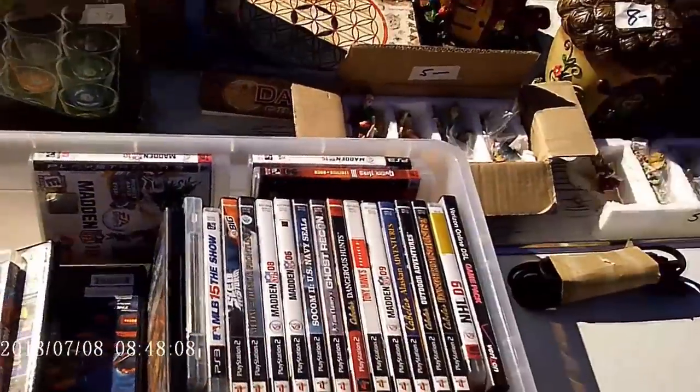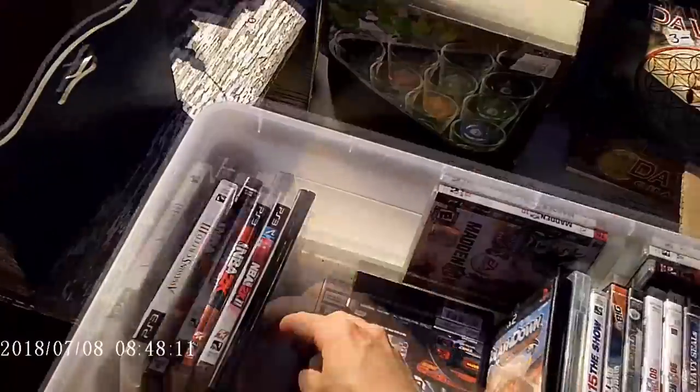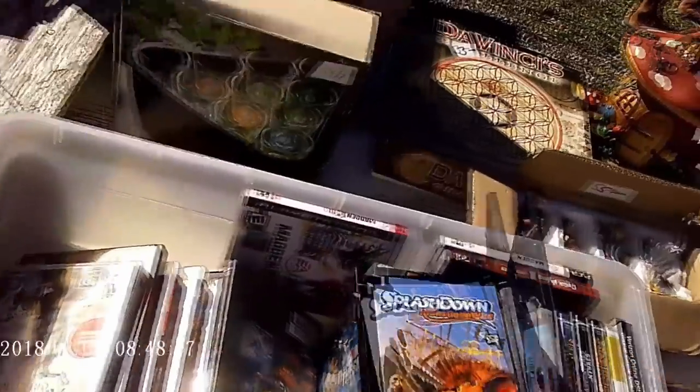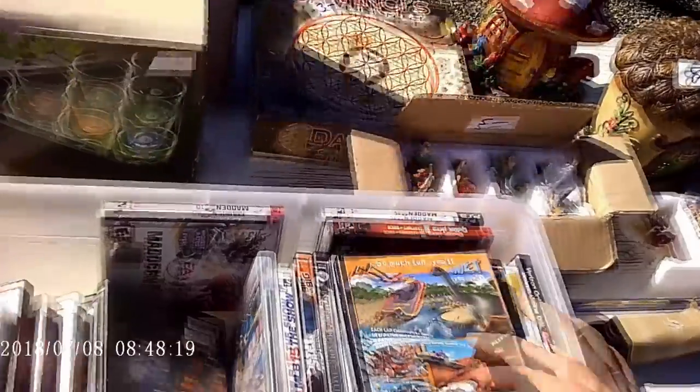A couple booths down, this was another bin where all games in here were $2. A lot of heaps in here, but then they had a Splashdown, Rides Gone Wild for $2 complete. It looks great. I thought I'd pick it up.